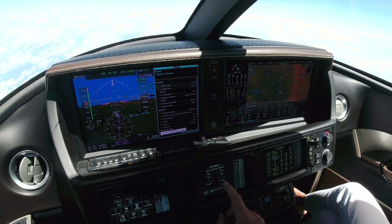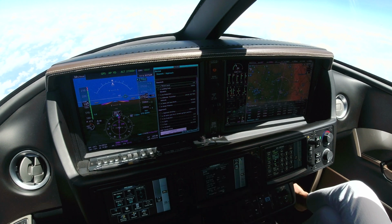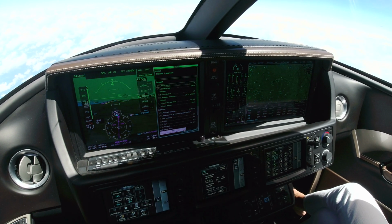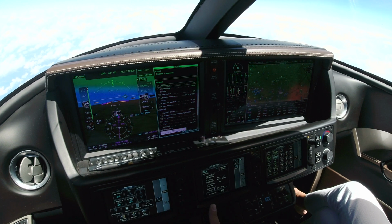114.95 on nav 1 and 2. And looks like we do have a working VOR here. So we've got essentially the Zanesville, Ohio VOR, 63.5 miles away from us on a heading of 003 from our position.